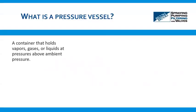All right, so what is a pressure vessel? A broad definition is that it is a container that holds vapors, gases, or liquids at pressures above ambient pressure. They're primarily designed to internal pressure, though they can also be designed to external pressure. Pressure vessels are ubiquitous in industry. You're going to find them everywhere, really. To illustrate the types of pressure vessels, we'll be looking at a few examples here. There's certainly many more types of pressure vessels not shown here, so this is just an example.